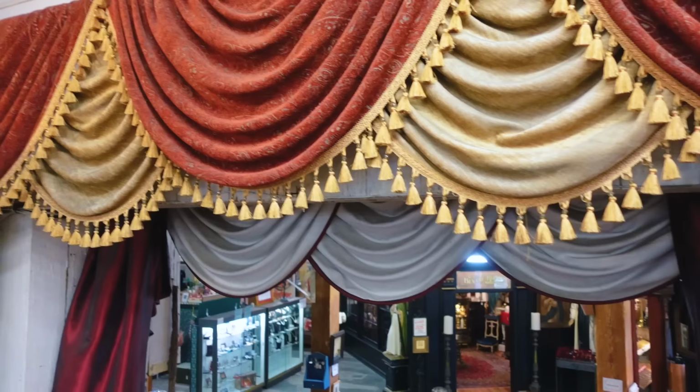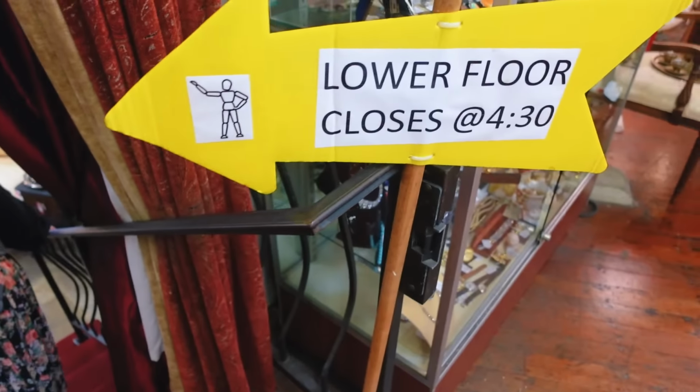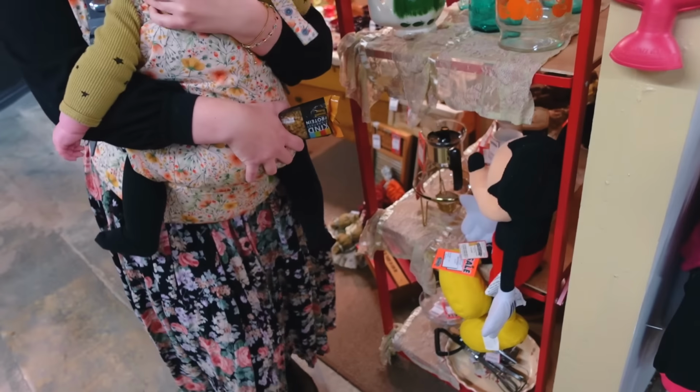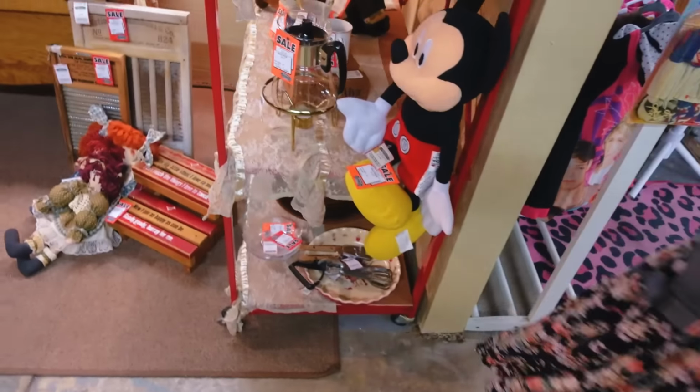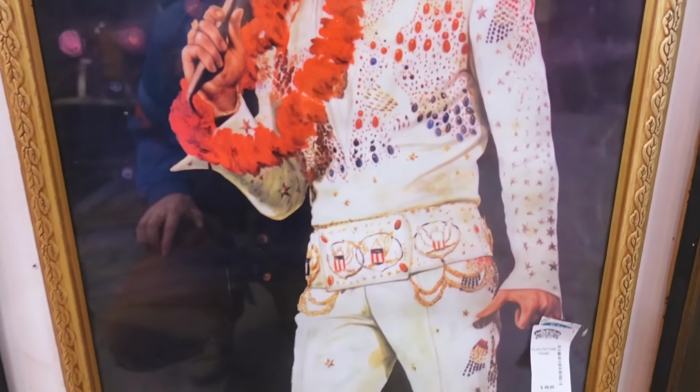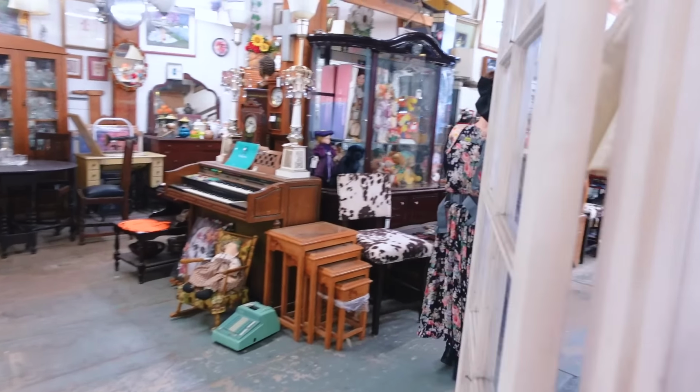We are going downstairs. We are on the bottom level, last floor. This guy, keep her entertained. You met him before. Oh man, Ashley just found this for me. This is Elvis in Hawaii when he was performing. It's actually a painting.